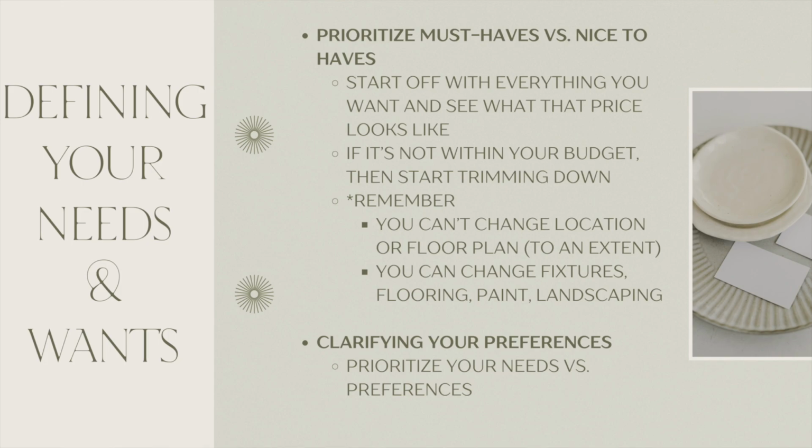And then you're going to get a good feeling if, am I in my budget or am I outside my budget? Like, okay, maybe I can't have a pool home that's on a preserve, that's a 2-story home, that's 3,000 square feet for $300,000. Okay, so maybe I need to trim back some things. Maybe it's either the location, or maybe you don't need a pool, or maybe you just need a smaller home.